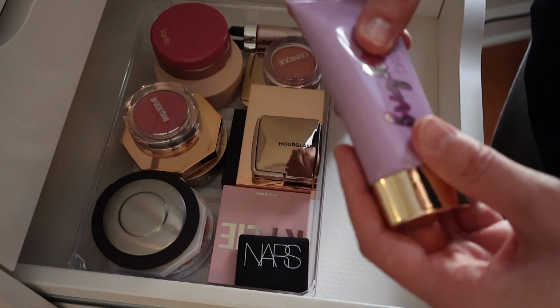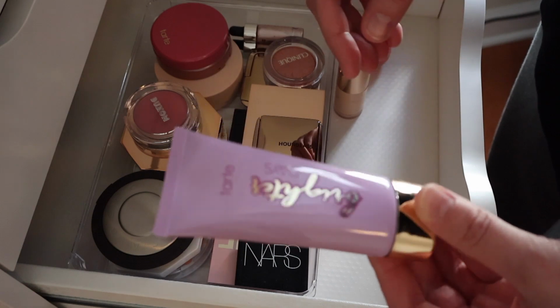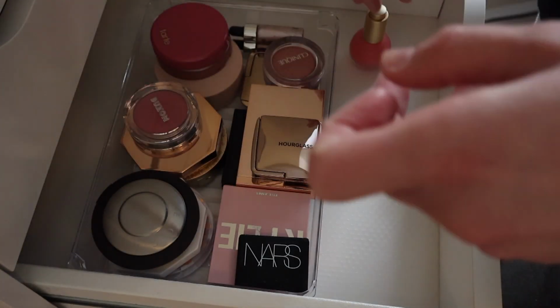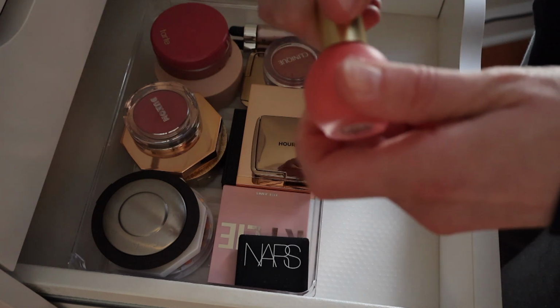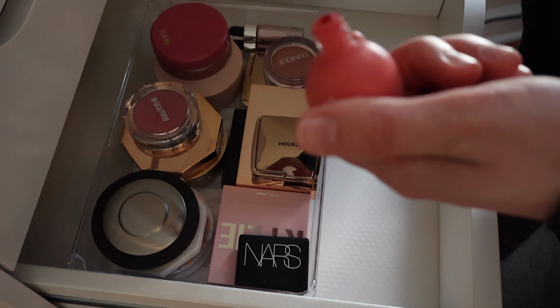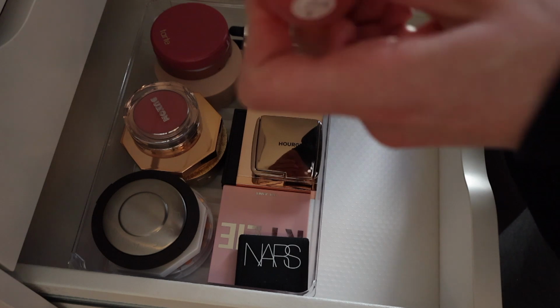This I used to use really, really often, and there's a ton left. I think I'm just gonna hang on to it to have at least 2 liquid highlighters. This I have not used in a really long time, but the bottle is so pretty, but the dropper never worked. I don't know why. It's like broken. So I think I'm gonna have to say goodbye to it.